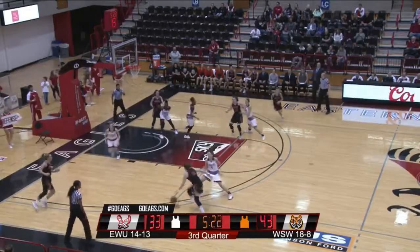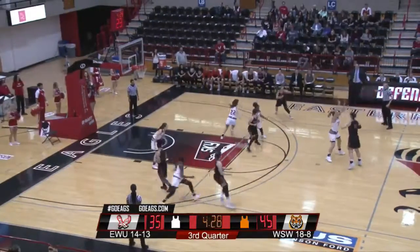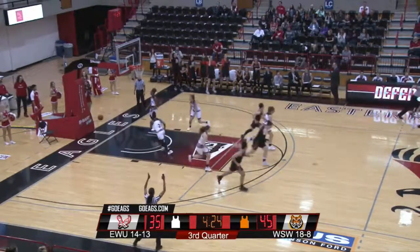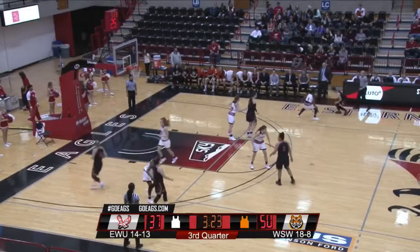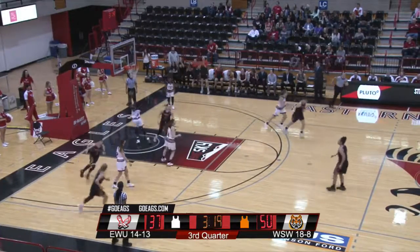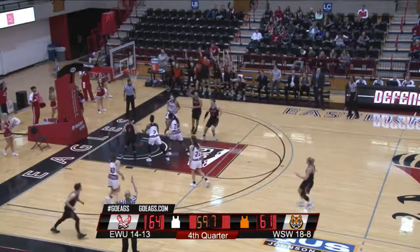Bailey on the drive, kicks it out to Orr's. Tough one to handle, but they're really struggling offensively here. Just 4 points in the quarter. Kind of hold the water, as it's been a slow start for. She shoots the screen from Tapasa, kicks it baseline, goal.